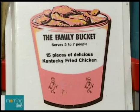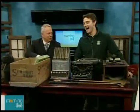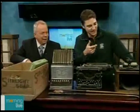And yeah, that's the original sign from Kentucky Fried Chicken. I think the family bucket has been supersized. Well, you can see the price has been removed from the thing as well. Well, yeah, there's a keeper.